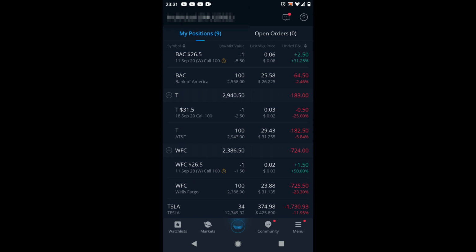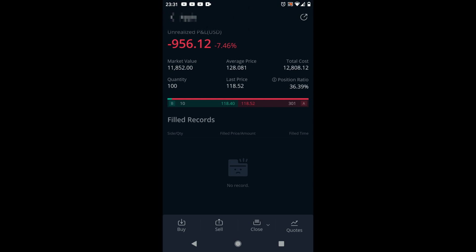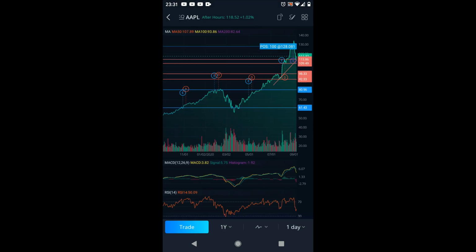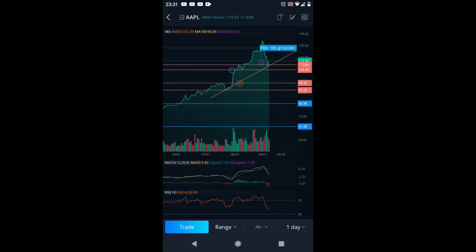So one of the things here is if we go into, let's say, Apple. If I'm going to Apple, I go to quotes, and then we go to the chart itself. Here I've been trying to learn about support and resistance. I'm actually going to try to get rid of these for you guys. Hopefully I can get rid of them. But this is actually one really cool thing that I want you guys to pay attention to about Webull that you probably won't see in Robinhood.